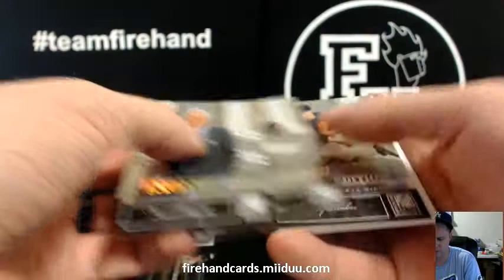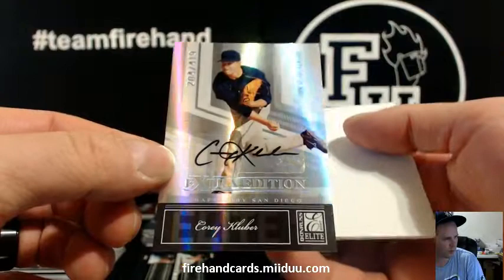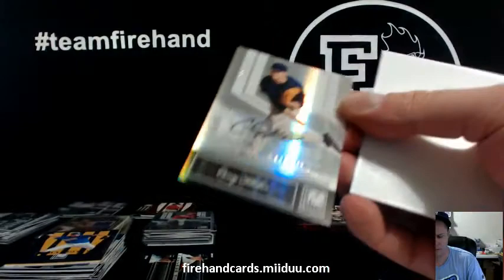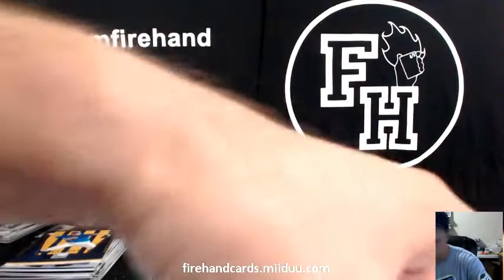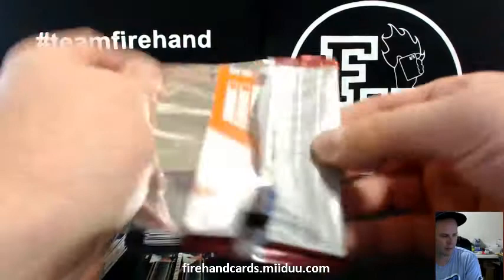Corey Kluber, San Diego Padres, numbered out of 419. A card's got to be worth over $300 to go to everybody, or it has to be specified before the break on certain products, like Immaculate. Like the sport variations in Immaculate go to everybody, or if it's a big card. Just random, regular stuff like this goes to hitless.